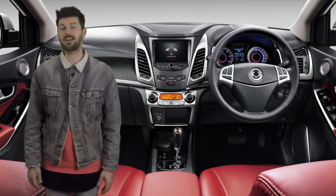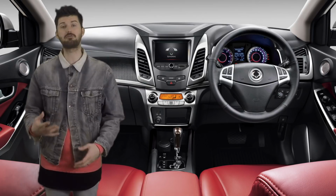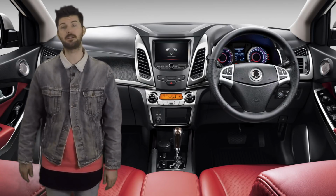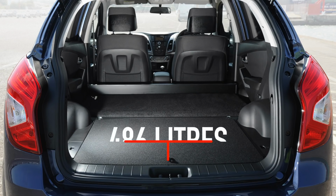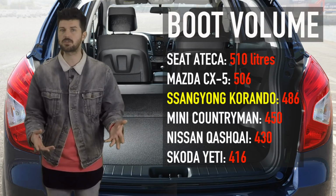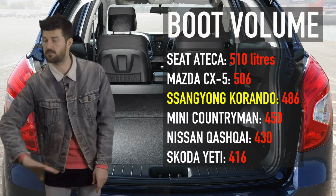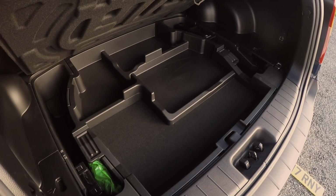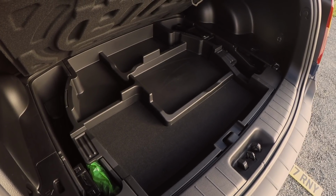In fact, Ssangyong is so confident of the general solidity of the Korando that it gives you a 5-year unlimited mileage warranty. Okay then. And it's appealing in other ways too. The boot is substantial, comparing pretty well to other stuff in the family crossover class. And it not only has a high floor so it's easy to load, it also has these handy compartments underneath the floor so you can hide your Xbox or whatever.